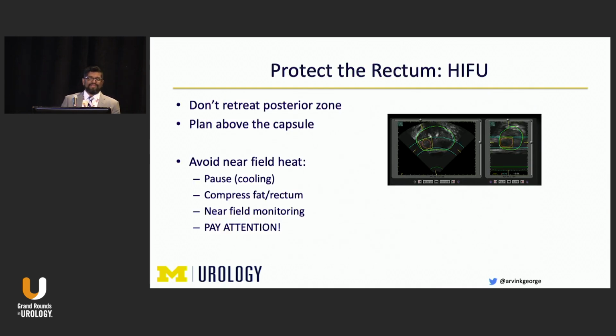So because of that, I'm going to spend a little bit of time trying to understand how we prevent this from happening. Both systems already have significant safety mechanisms in place to help prevent this, and these are lessons learned from early experience with whole gland HIFU. We have balloons in the rectum that are circulating cooling fluid to keep the rectum cool. There are mechanisms to automatically detect where the rectal wall is and readjust the probe. And there are other technical aspects that we do to prevent that from happening as well.